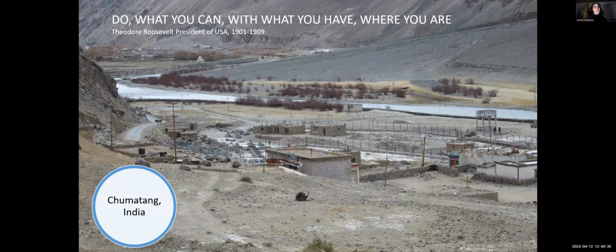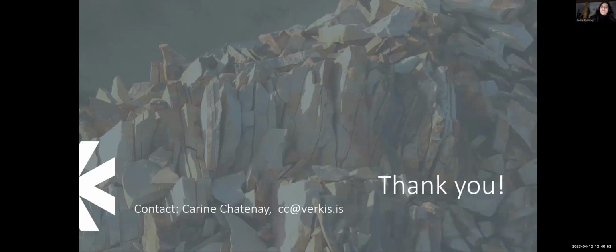These are the words of Theodore Roosevelt, and I believe it's beautiful. This project here was in Chumathang in India, and they used geothermal to heat up a school there, so that the students who go there have a little bit of heat. So thank you for your attention.